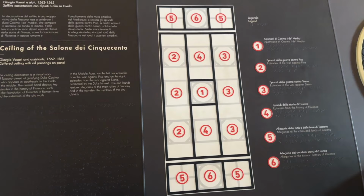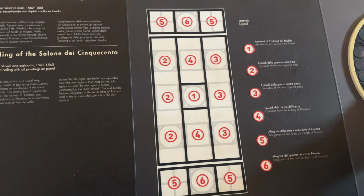So you can pause that and read that if you'd like, and then I will try to. I don't think I can get the whole ceiling in one frame, but.